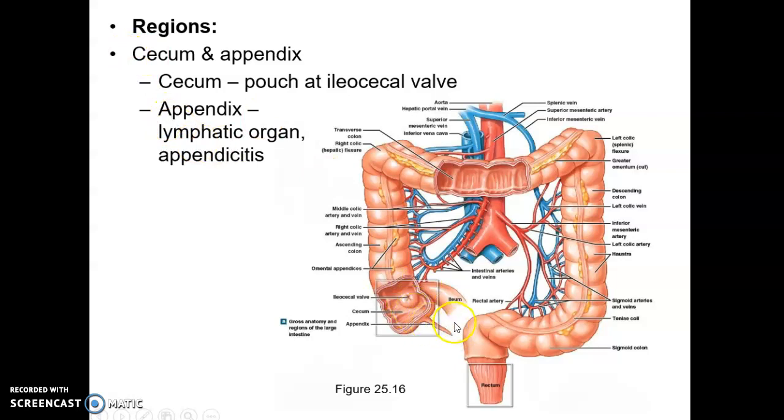An appendix is part of the lymphatic system, and if it gets blocked, which is possible because it's fairly thin, diameter-wise, very narrow diameter, can lead to appendicitis. And if anyone has had an appendicitis, you know how painful that is and how dangerous that is, and it has to get removed, cleaned up promptly.